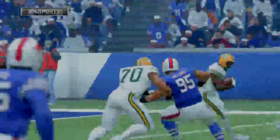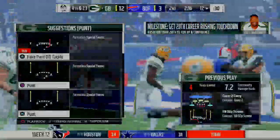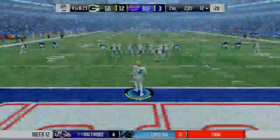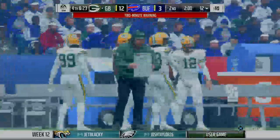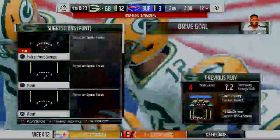In order for a screen pass to break big, a lot of things have to come together and be well executed. But all it takes is one small thing to go wrong and keep it from being a big gain. On fourth down, here's Justin Vogel on to punt it away. Back deep, Jakeem Grant. Two minutes to play here in the first half. Back to Buffalo after this.